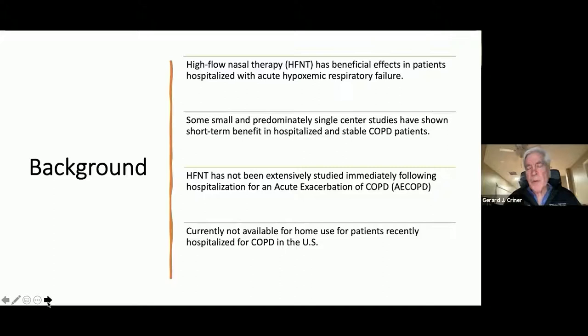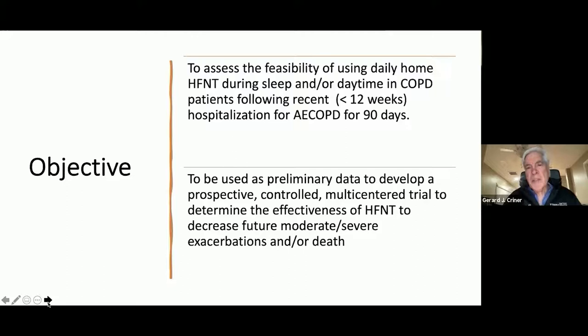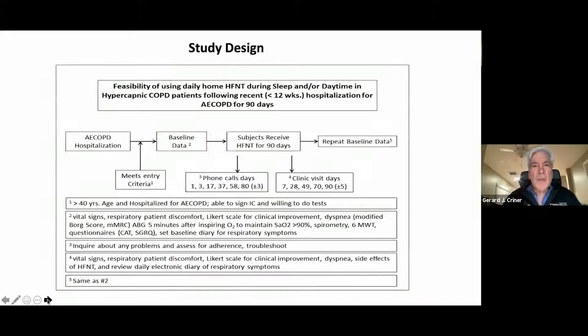Hence, the objective of this study was to assess the feasibility of using daily home high-flow nasal therapy during sleep and/or daytime in COPD patients following a recent, less than 12 weeks, hospitalization for an acute exacerbation over a period of 90 days. We powered this study to be used as preliminary data to look at safety and practicality, to develop a prospective controlled multi-center trial to determine the effectiveness of high-flow nasal therapy to decrease future moderate and/or severe exacerbations or even death.